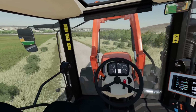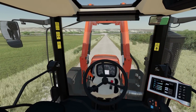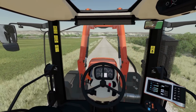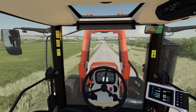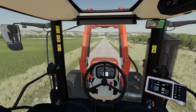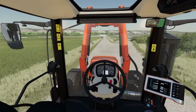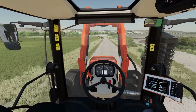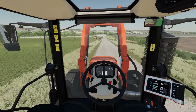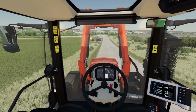So we'll head down here, flip our flashers on, and our beacon, since we are on the road. We'll just pull up here and see if we can pull him aside quick. Get an idea of what he wants to do.